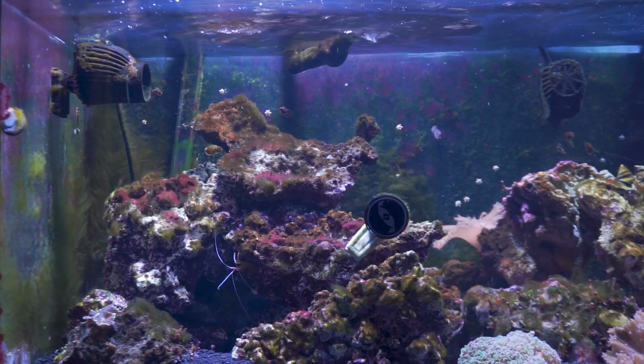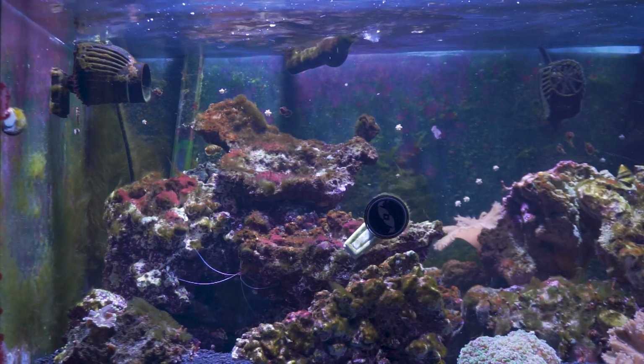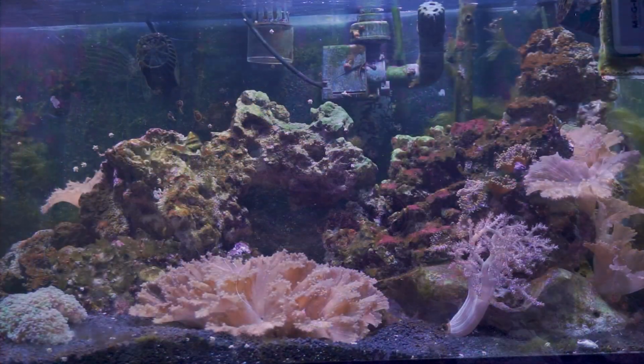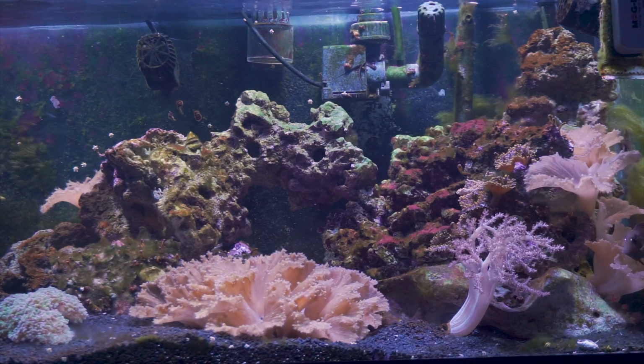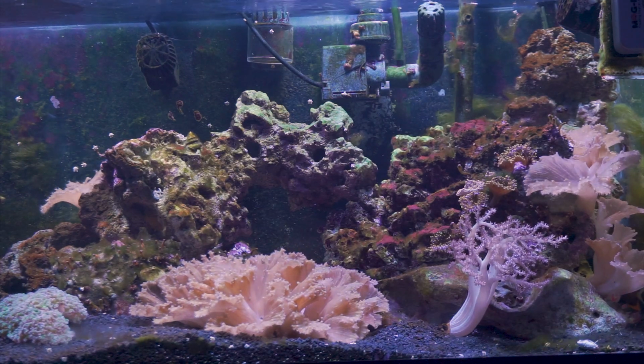I have other powerheads. They're going to be the Rossmont brand. Those also do really well. Been very impressed with them. One thing I actually love about those Rossmont ones is you can take almost the entire head of the mover off and clean it. So it makes it super easy to keep those things clean of debris, algae, whatever's growing on them.